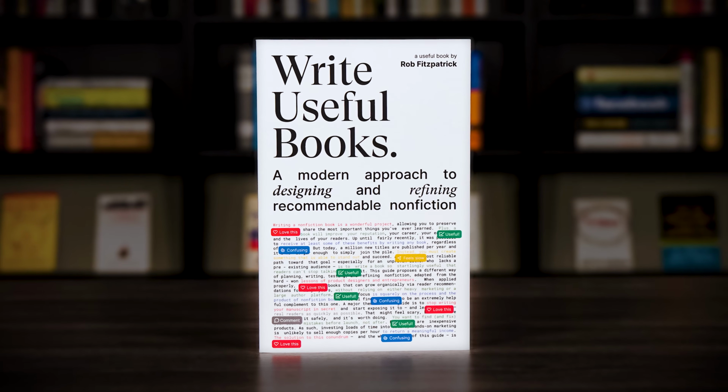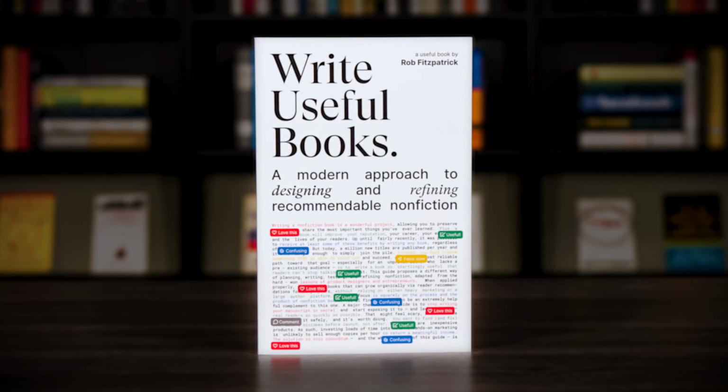Now, when it comes to actually achieving this, the book explains 4 different components that are critical when it comes to creating a book that is not only useful, but actually grows in popularity over time.